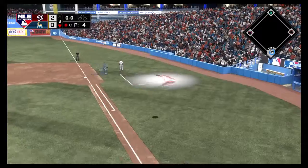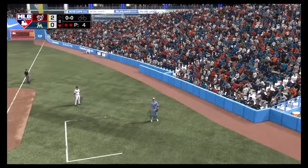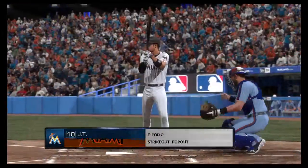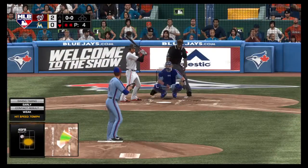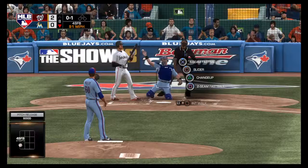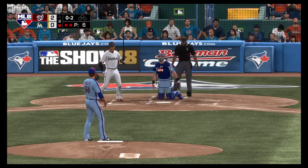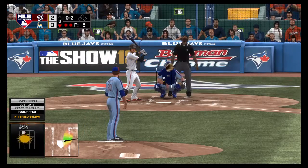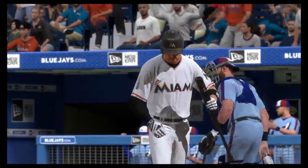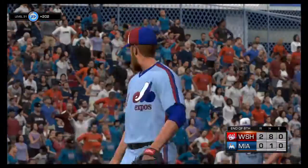Standing in now, number 52. Now he lifts a high pop-up, drifting into foul territory on the right side. Zimmerman is over, and he tucks it away for the 2nd out. Here comes set. Here's the 0-0 pitch. There's a fastball right over the inside corner. Frozen on strike 3 for the final out of the inning. Miami down in order. They're still down. It's 2-0.